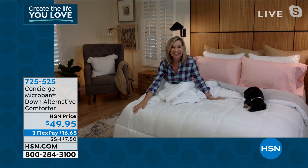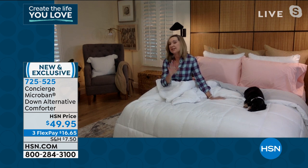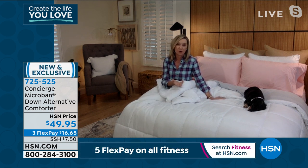We're the first to have it in a comforter. You'll see it in mattresses. You'll see it in sheets. And you're going to see this more and more. In fact, a lot of hospitals, a lot of hotels are using this in their bedding as well.